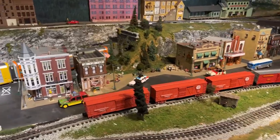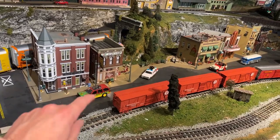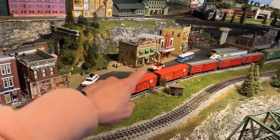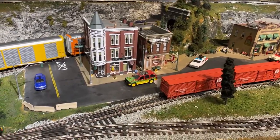Some new cars that RJ and I picked up today. We've got the Ghostbusters car and the Jurassic Park Land Cruiser. Had the Jurassic Park Jeep. When we saw the Land Cruiser, how could we pass that up? That thing is awesome.